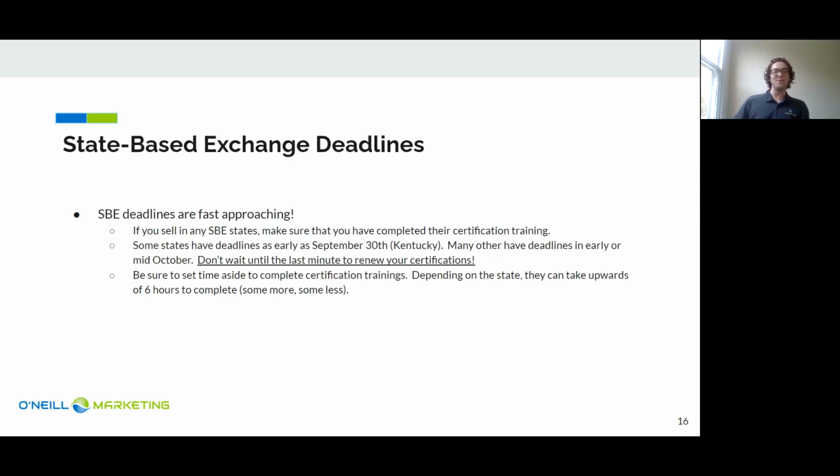I also wanted to briefly touch on the state-based exchange deadlines. I don't have a full list, but I just generally want to remind everybody, me personally, I know they always sneak up on me every year. So I assume a lot of other people are the same. So if you are operating in any states that operate on a state-based exchange, just be extra sure that you have recertified for 2024 and that everything is up and running so that you don't realize that something's missing when you get your first client calling in.